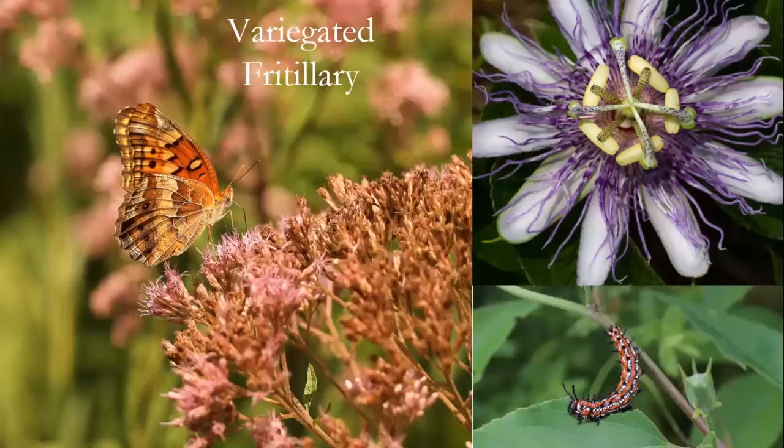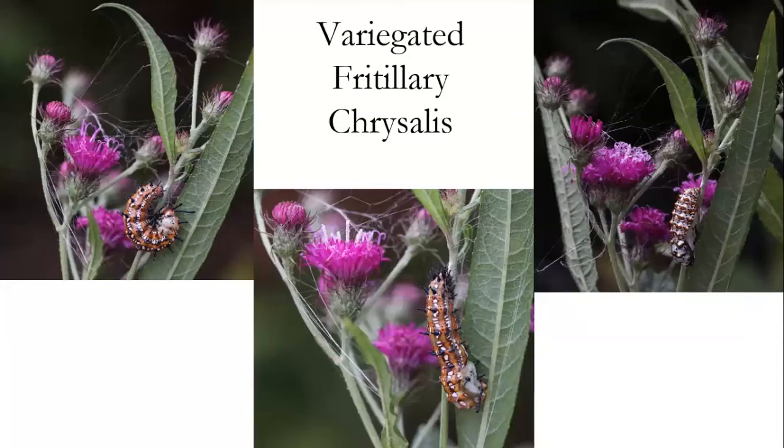Beautiful adult. Here's the purple passionflower. And there's a picture of the variegated fritillary caterpillar, which I was seeing in the garden even in December this year, believe it or not. Obviously, they weren't really going to make it all the way through their life cycle at that point. This is kind of neat.